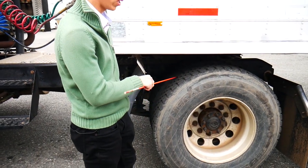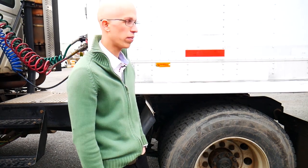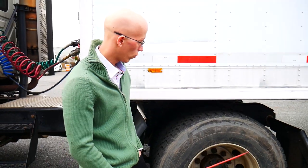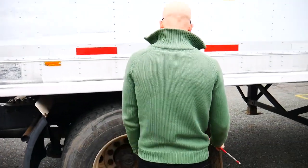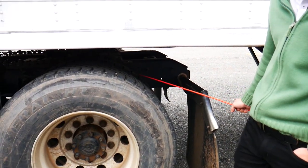In the middle of the leaf springs, we are going to have our U-bolts. Our U-bolts cannot be missing and cannot be loose or missing any nuts or bolts as well. We're going to also have bushings back there. Our bushings cannot be missing or damaged, and have to be securely mounted to the tractor frame. And we're also going to have our shock absorber. Our shock absorber cannot be leaking, and it has to be securely mounted.